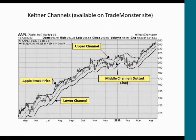And so we want to use this if we're looking to buy a stock, or if we're looking to buy a call option. We also want to use this to help time the entry of when you buy that call option. The same is true if you want to take a bearish position. You also want to check the Keltner channels. And if you're thinking of taking a bearish position, let's say there's a stock that's on a sell signal.